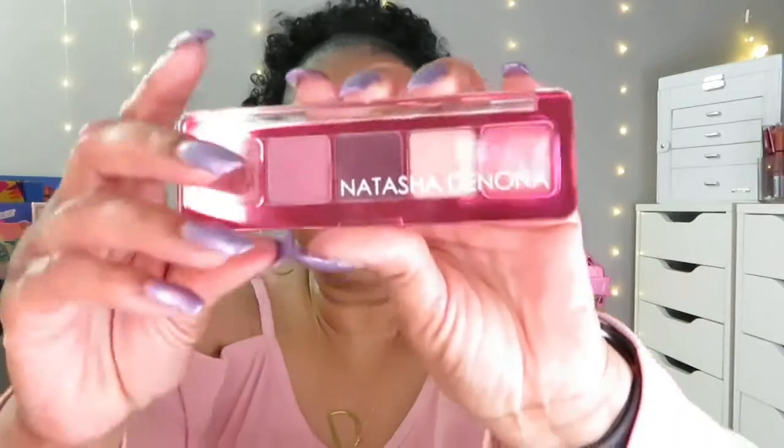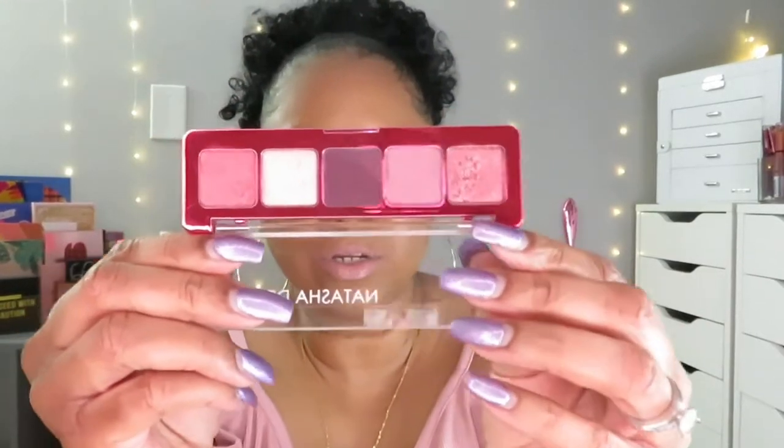Alright guys, so here we are. This is the finished look of me using the Natasha Denona mini love story items: a palette, a cheek and highlight duo, and a lipstick. And I think the look came out very cute. There were 5 colors in the palette, and I did use each and every one of the colors here.